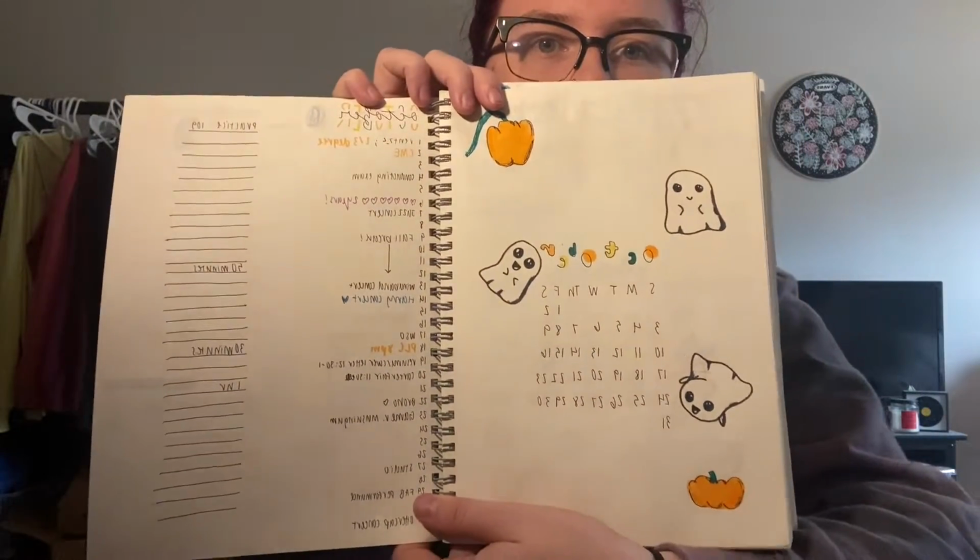I get a lot of my ideas from Instagram, by the way, if any of you need any inspiration for your bullet journals. I have a whole folder of stuff that I save from bullet journal accounts. This is my October theme, and on the side, all those bars, that was a practice log that I made.